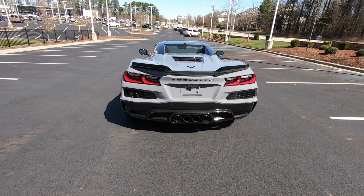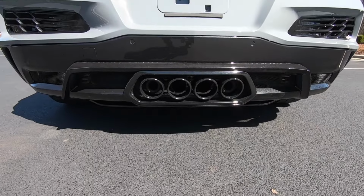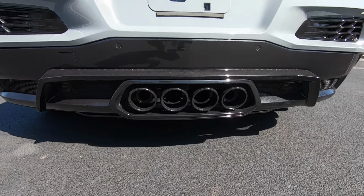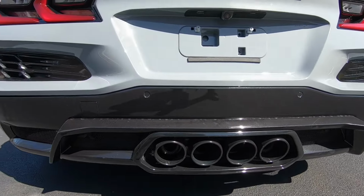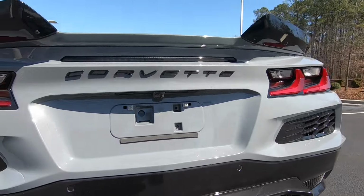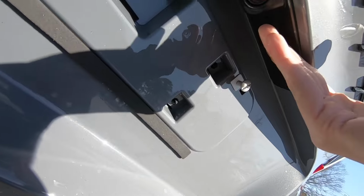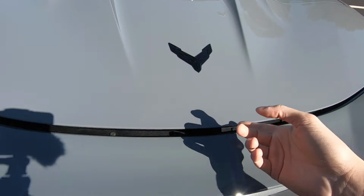So moving to the rear, we have a bunch of black accents towards the lower portion of this car. We also do have these black quad exhaust tips, as you can see there. Holes in the back bumper for our rear parking sensors. You also do have a trunk for the back as well that you can open up by either using the key, or you have a button right here that you can press, and that'll open right up for you.